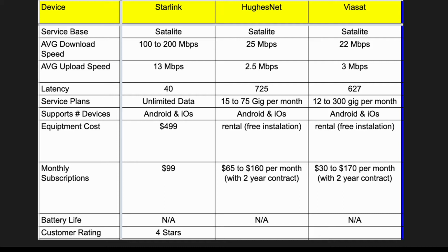Equipment cost. You buy the Starlink satellite for $499. HughesNet and Viasat, from what I was able to find out, I didn't go any deeper than that. It looked like you would get free installation, but you do pay a rental fee. And I could not track down that rental fee without talking to somebody at their company. But the rental fee is not super cheap. Monthly subscriptions, $99 a month for Starlink. And HughesNet and Viasat, as you see there, they're definitely quite a bit more than that.